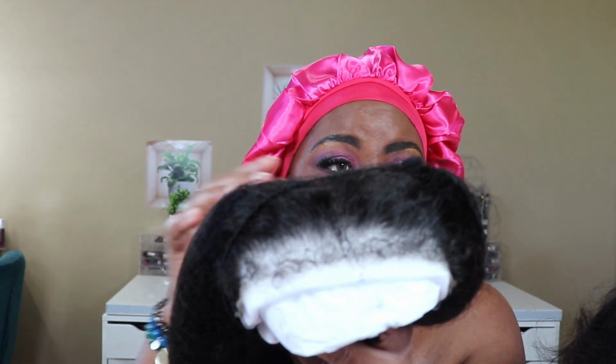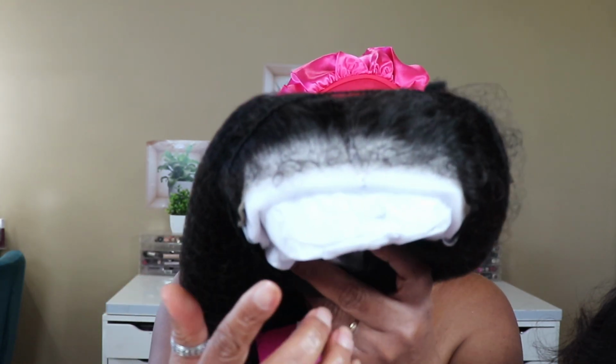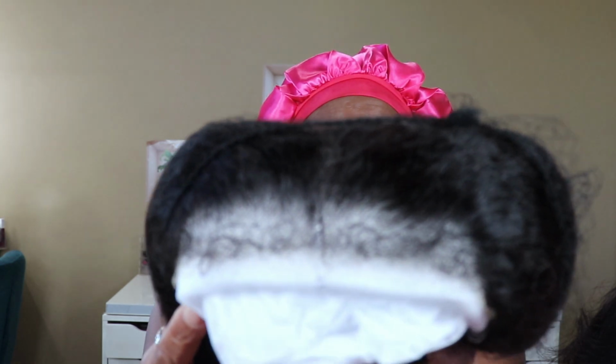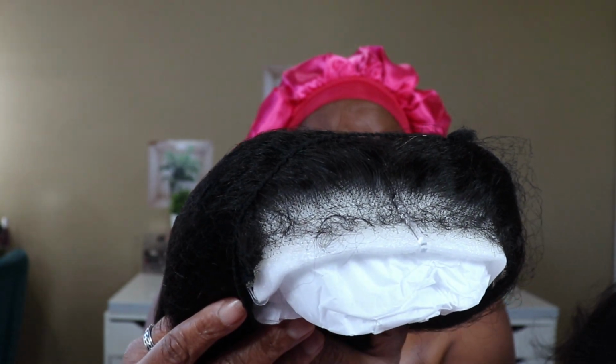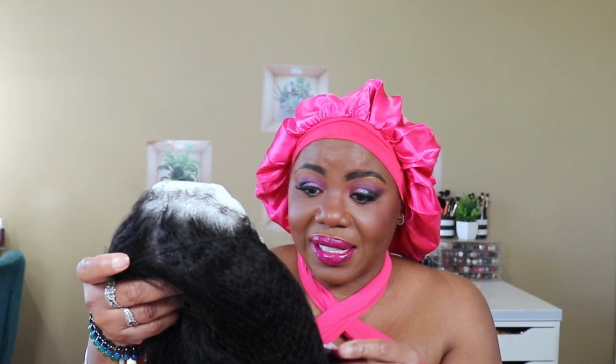But y'all see this? It's supposed to have the fake hairline. This here is exactly what I was looking for. And there is no bald spot. And the hairline is not super nappy. Look at that. This is what I was looking for. I don't know what happened with my first wig. But we're going to stop talking about my first wig, okay? But yes, this is what I was looking for.